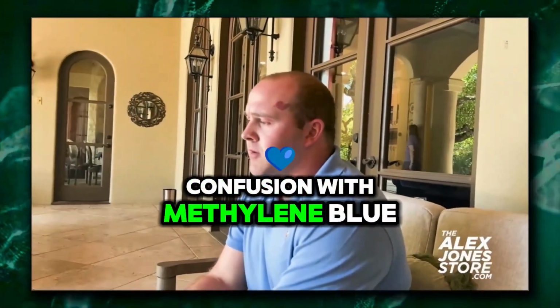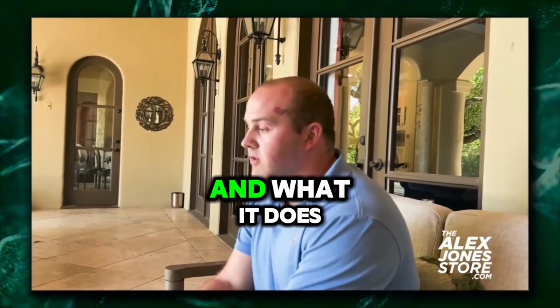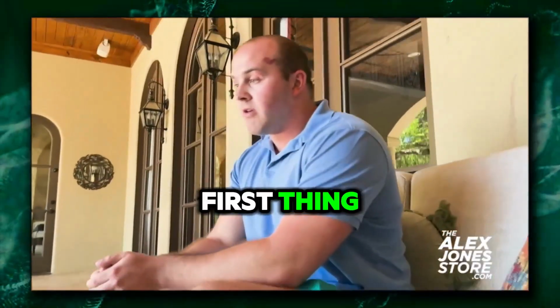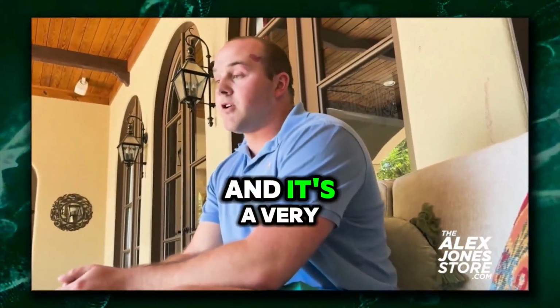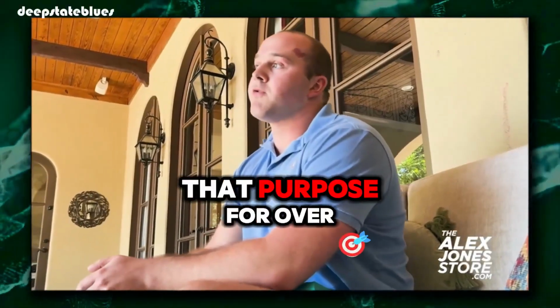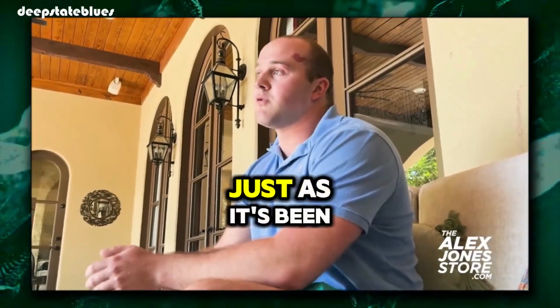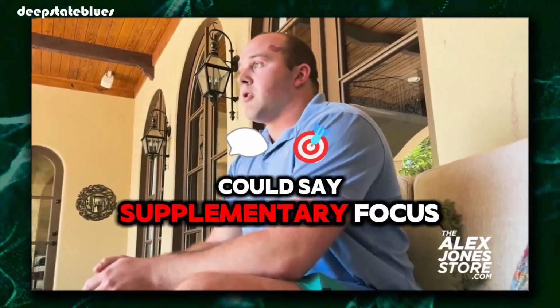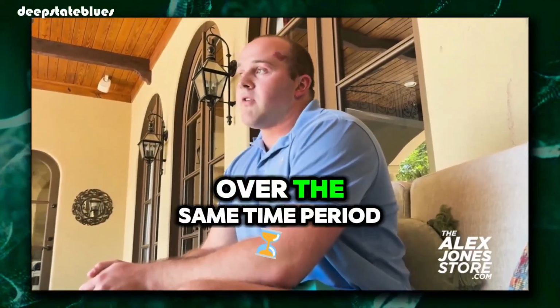So there's a lot of confusion with methylene blue and what it is and what it does and what it may not do, what it's been used for. First thing, it is a dye, and it's a very good dye. It's been used for that purpose for over 100 years, just as it's been used in a medicinal and, I guess you could say, supplementary focus as well over the same time period.